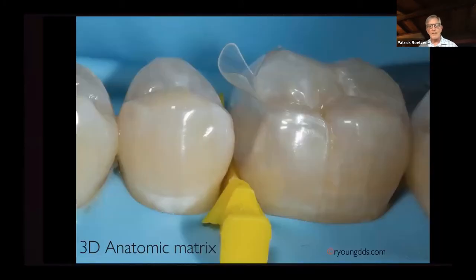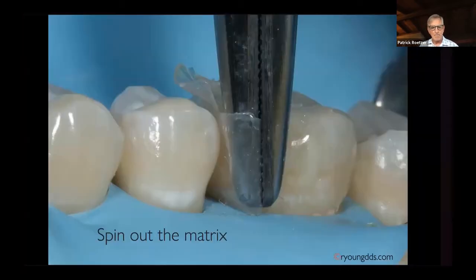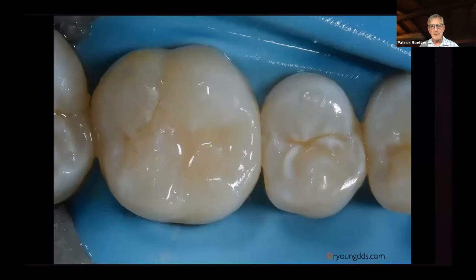Then they put that anatomic matrix on there, which is gorgeous. And then they injection mold it with heated material. In this case, it will be 3M bulk fill flowable heated, and paste heated. And they really inject it. It goes right around the corner and fills up that big radius bevel. And then they spin out the matrix, and that's what you get.